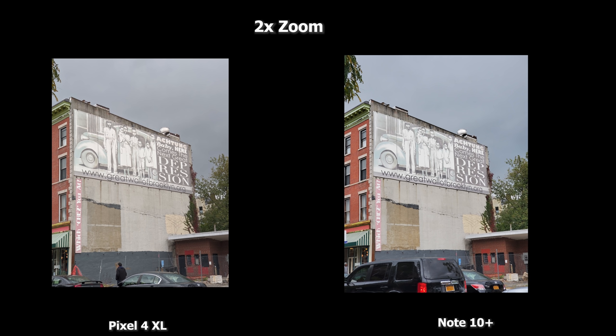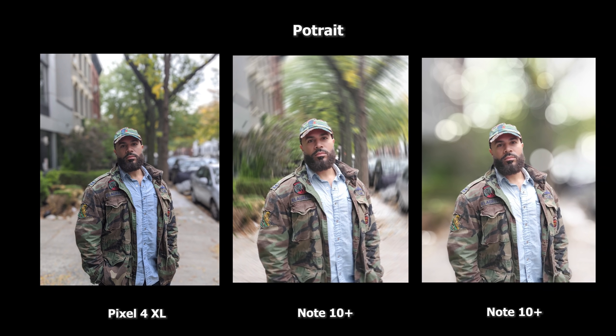Now here's a 2x zoom. Again, in daytime, it looks pretty nice and quite solid. As we move over to portrait photos, we've got two portrait samples from the Galaxy Note 10 Plus. We've got the Pixel 4 XL on the left-hand side. You can see the bokeh actually on all of them, I think, look pretty good. There is no clipping on the edges. Everything looks nice. Although the colors on the Pixel, I think, are more accurate. Galaxy is a bit softer and a little bit blown out in terms of the lighting.